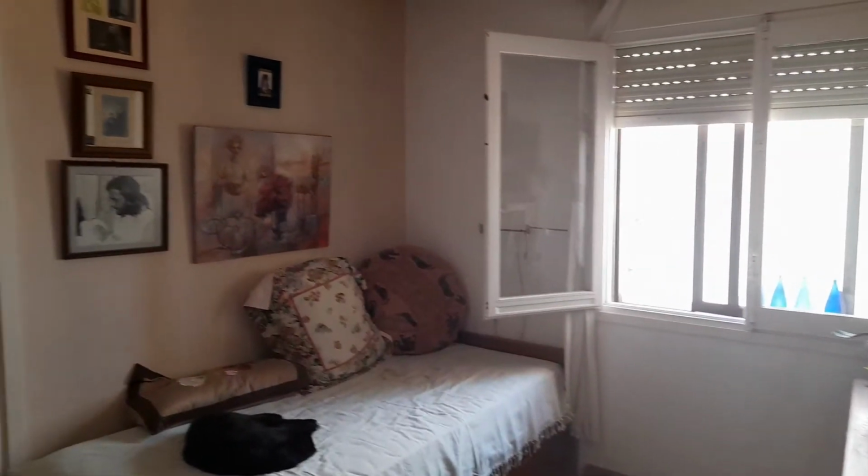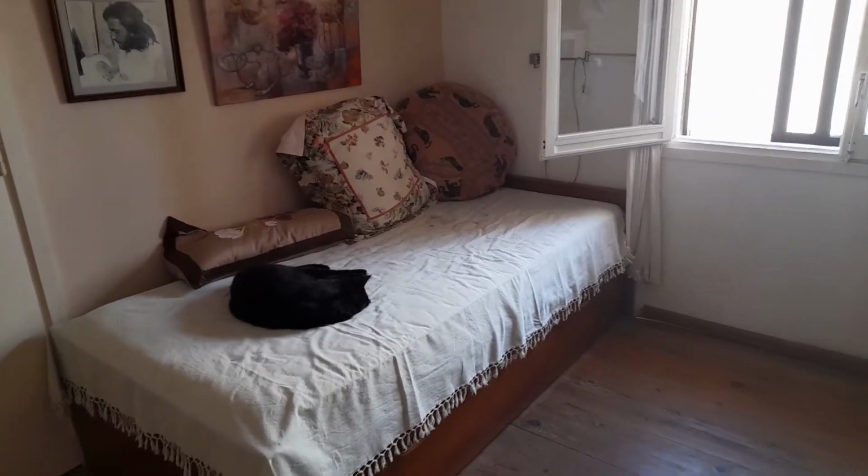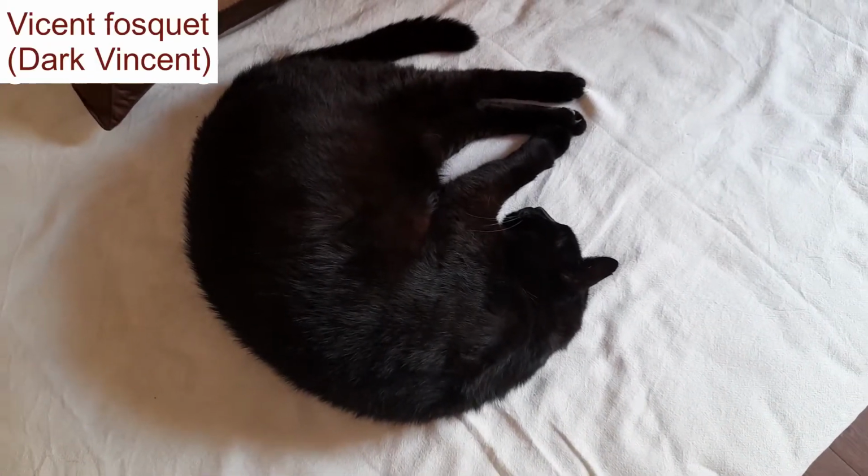Welcome to the small room. This used to be my room and then I moved on to the one where I did the video before. That's the biggest cat you've ever seen. It's 8 kilos of a cat. We have another 8 kilos of a cat somewhere else in the house.